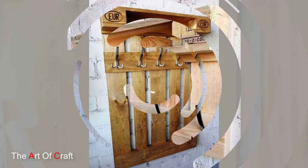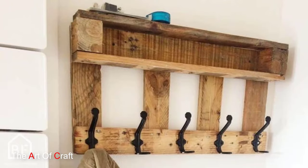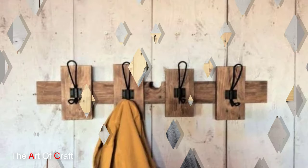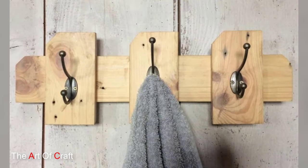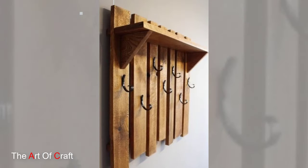Number 4. Animal-inspired hooks. Add a playful touch to your space with animal-inspired coat hooks. Whether it's whimsical cat-shaped hooks, elegant bird designs, or quirky octopus tentacles, these hooks not only serve a purpose, but also act as delightful decorative elements that can spark conversations.